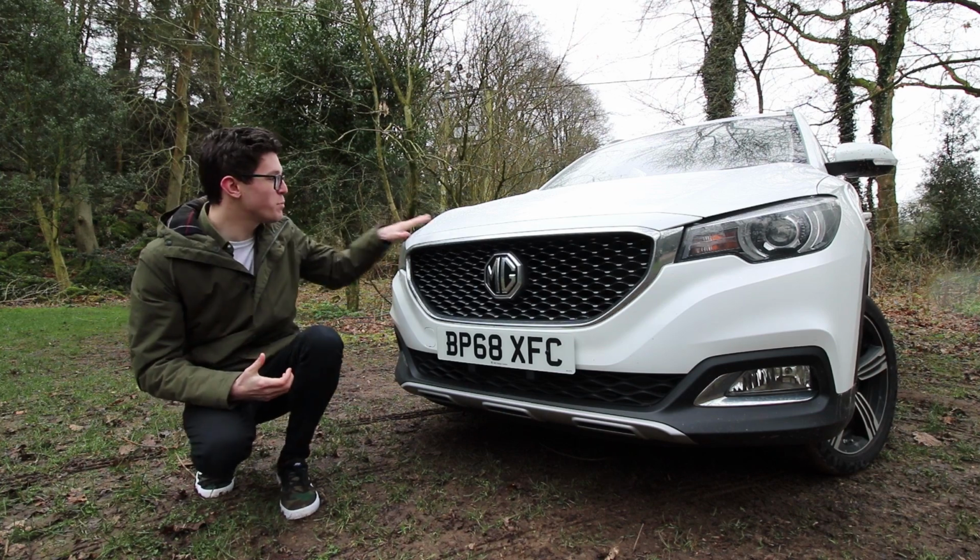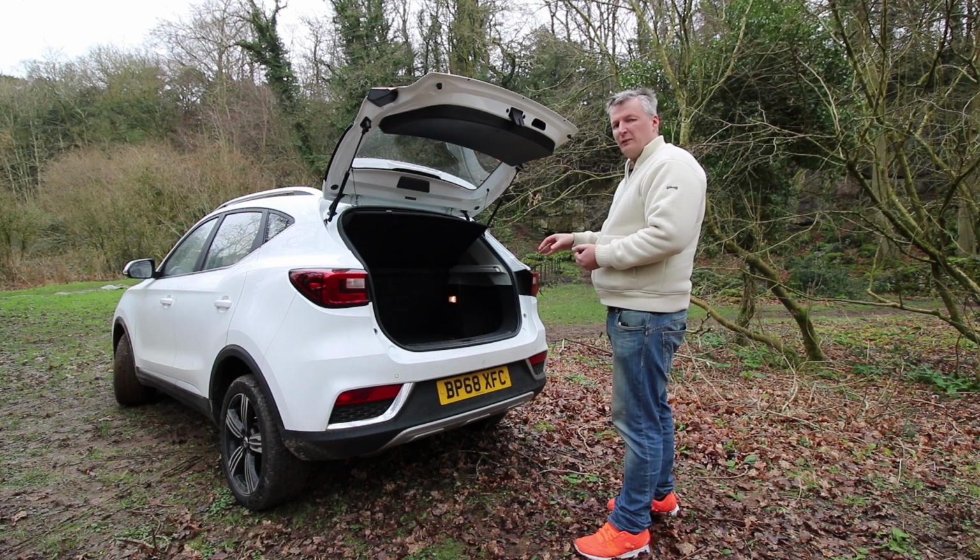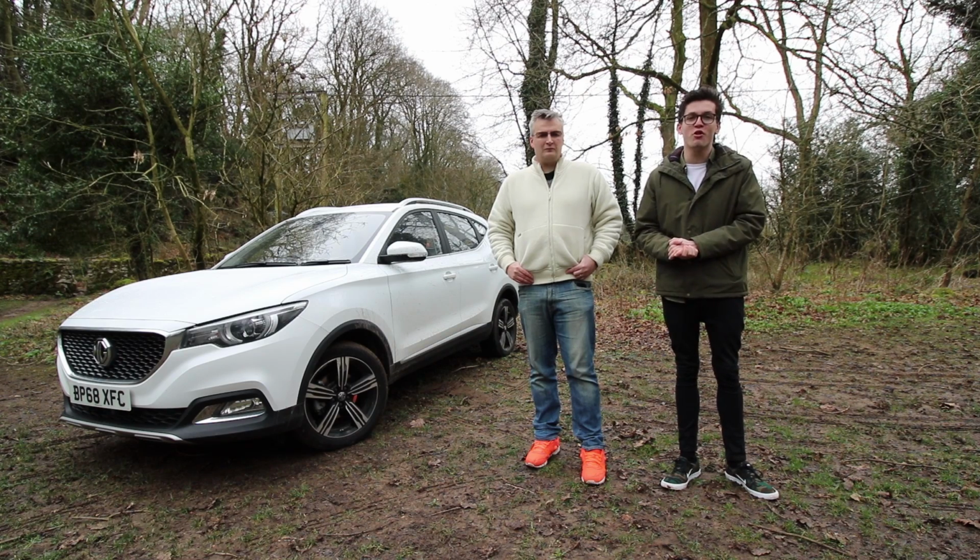I'm going to be taking a look at the exterior styling. I'll be looking at the interior, the practicality, the build quality and the functionality. We'll then both be driving it, and then we'll bring you our verdict on whether or not this is the car for you.